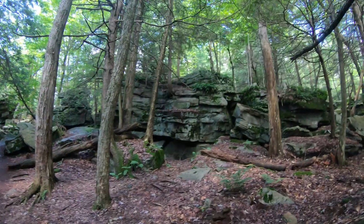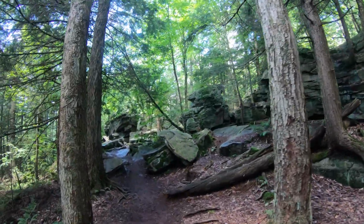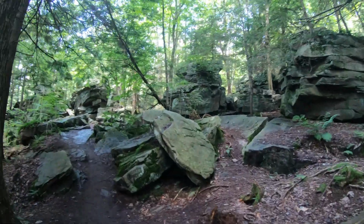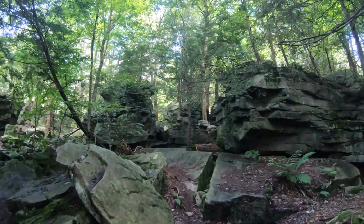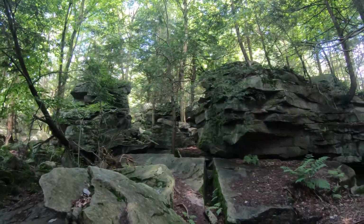So this is beautiful in a whole different way. We are on the Highland Trail, which I guess is part of what they call the Falls Trail, right? It's like a triangle. It's a way to do a loop. It joins the... But these rocks are really cool, Tony.